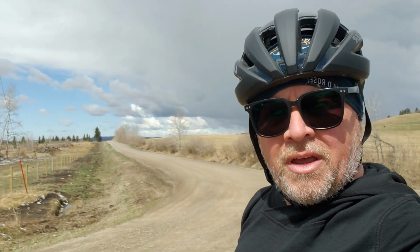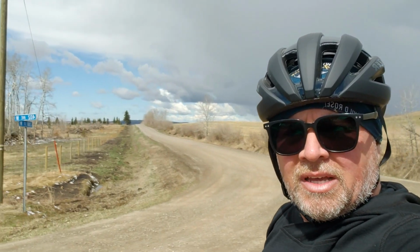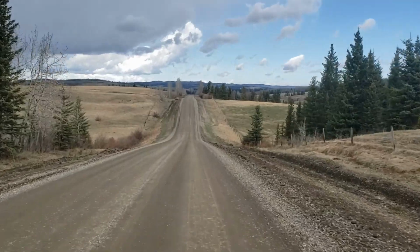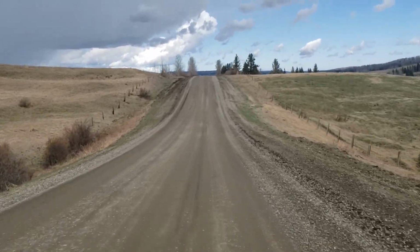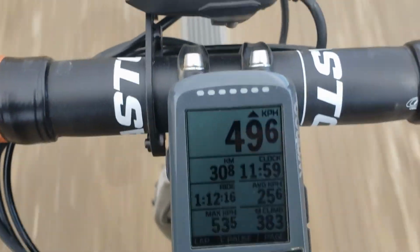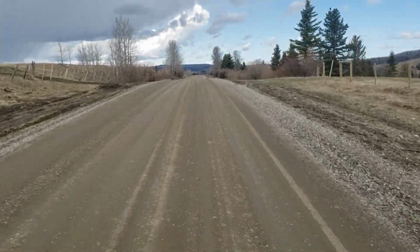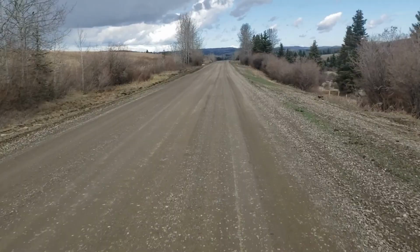And that's it. Onward that way towards that ugly wherever it is. Ooh, yikes. But that's all downhill for the next 6K or so. All right, that was fun.